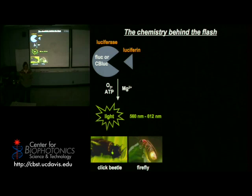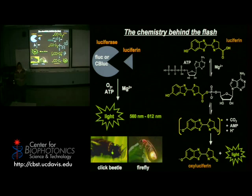Enzyme-substrate chemistry, or enzyme-substrate interactions, are biological chemistry, right? Enzymatic reactions are life's chemistry, I guess you could call it. So in the firefly or the click beetle, most of the insects running around on land that can give off light, they tend to give off light, again, in this green-colored area, and they all use the same small molecule, which the generic term has sort of stuck for all these. They're all called luciferin.